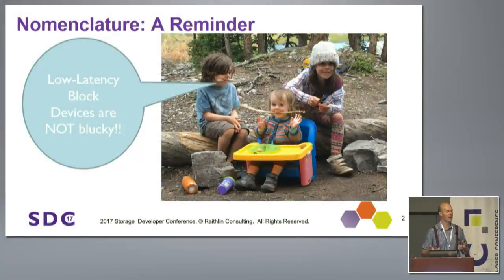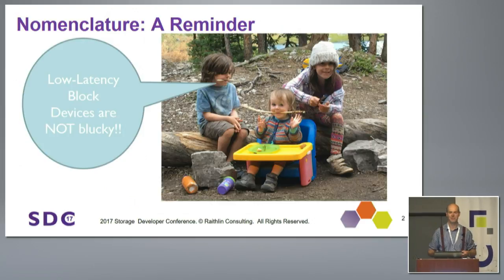And I just want to start by saying, personally, I think low latency block devices are not blucky. In a couple of recent LinkedIn posts, I've been talking about some of this, and some people have been jumping back and saying we've got to go byte addressable. Other people are like, well, we're maybe not quite ready for byte addressability. I see persistent memory, which I'm a big fan of, and low latency block being very complementary to each other. They can work together. They can solve different problems, or they could solve the same problems.